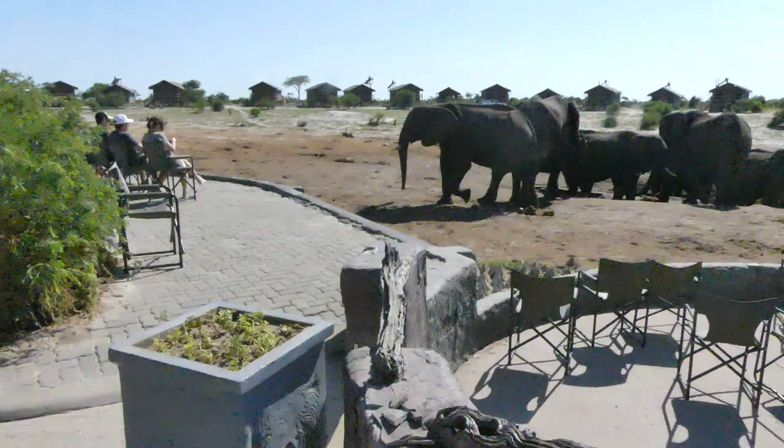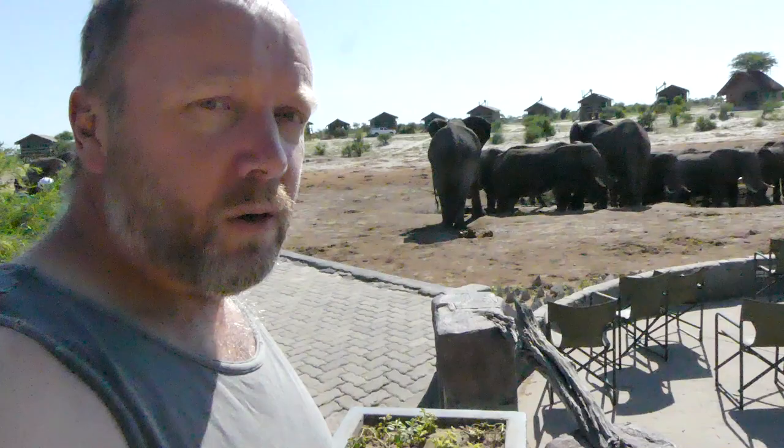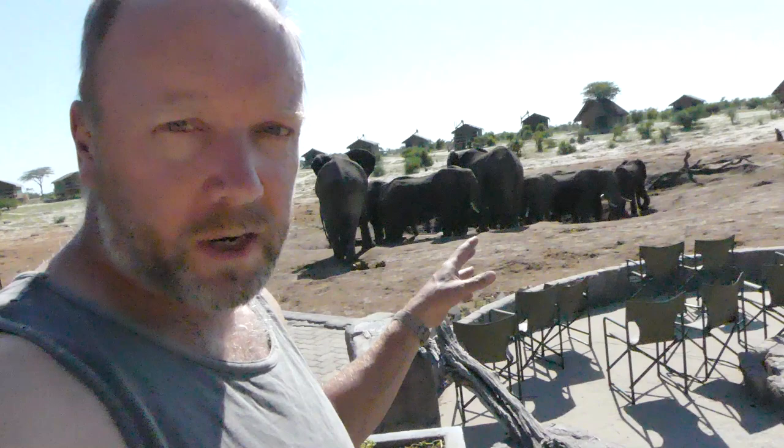Well, guys, check it out. We made it through the night. It is an incredible experience. No fences here at all. Everything is open completely. While we're sleeping in our roof tent on the back of the van, these elephants were walking around the camp, I think looking for water.